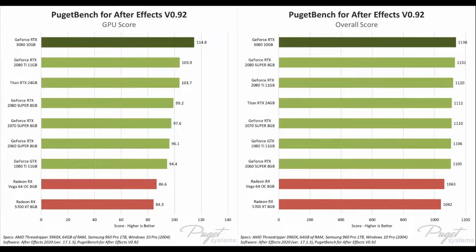I can put up the chart. In After Effects. Oh, sure. I'll stick it up. All right, we have it up. Okay, cool. Oh yeah, because I can't see it because we're just on our Zoom.